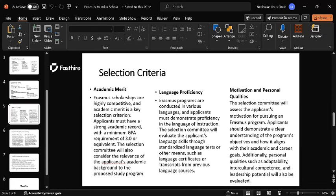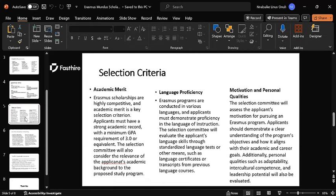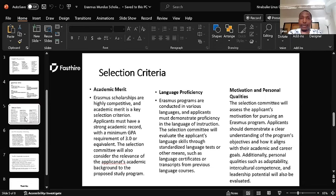Okay. What's the word limit for the motivation letter? My motivation letter was 2,000 words. 2,000 words. Yes, but it varies from program to program.